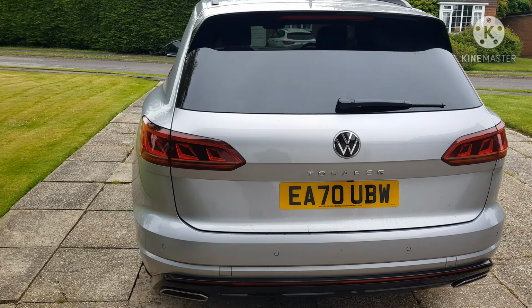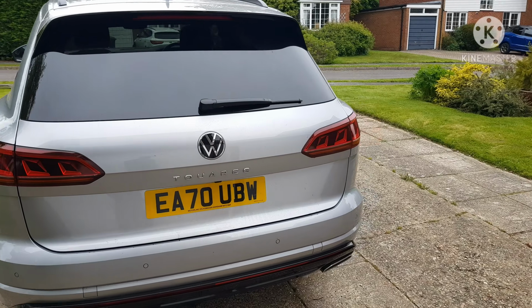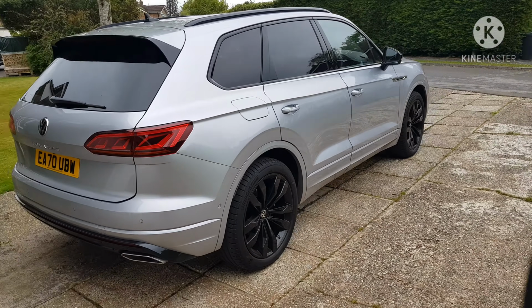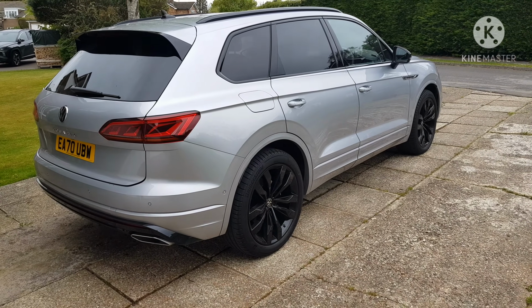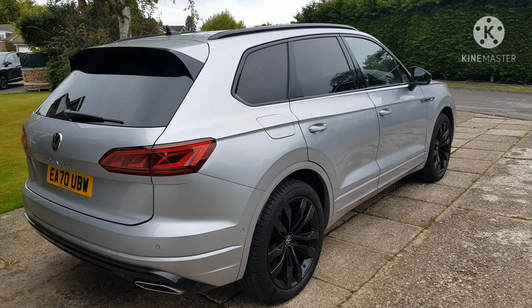Guys, so today I have the pleasure of reviewing the VW Touareg 3 litre TDI R line. So this is the spec just below their R model, which is the top of the range sporty version. This is just below that, and this sits at £52,000.